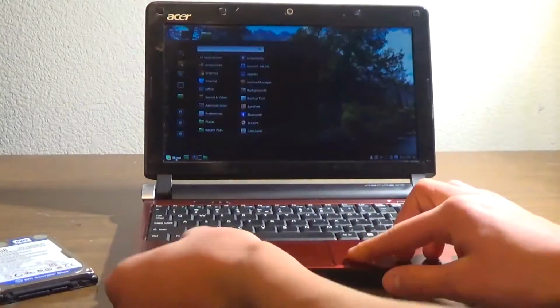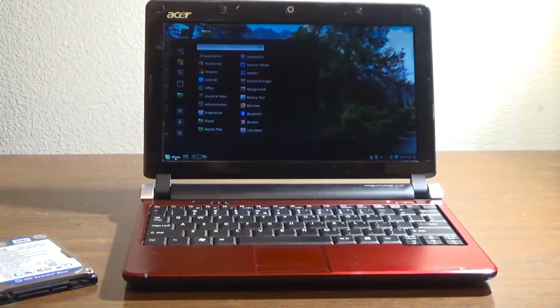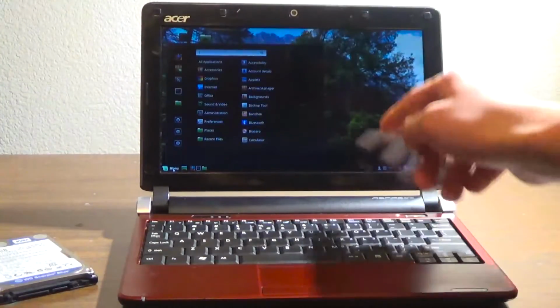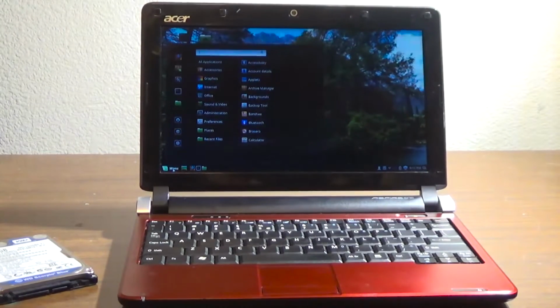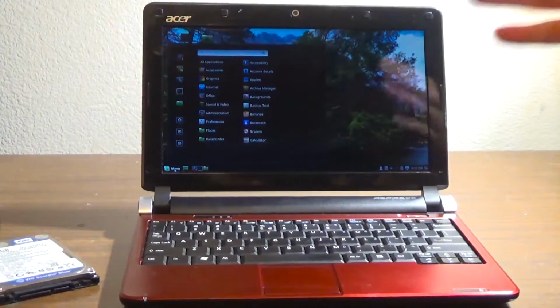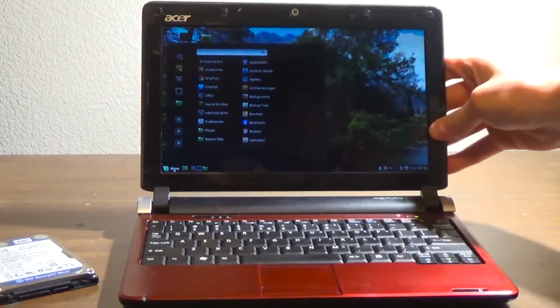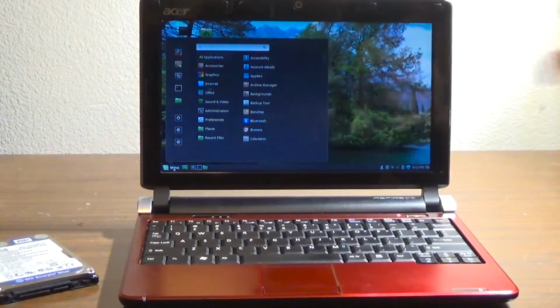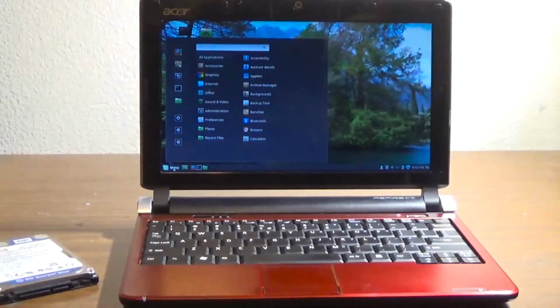But as you can see here, it's got a 10-inch LED display. The resolution of the screen is, I think, 800 by 400. So not the greatest screen, and it doesn't even get that bright. But I really just do like the smallness of it. I mean, it's the size of an iPad. You can't really argue with that, I guess.